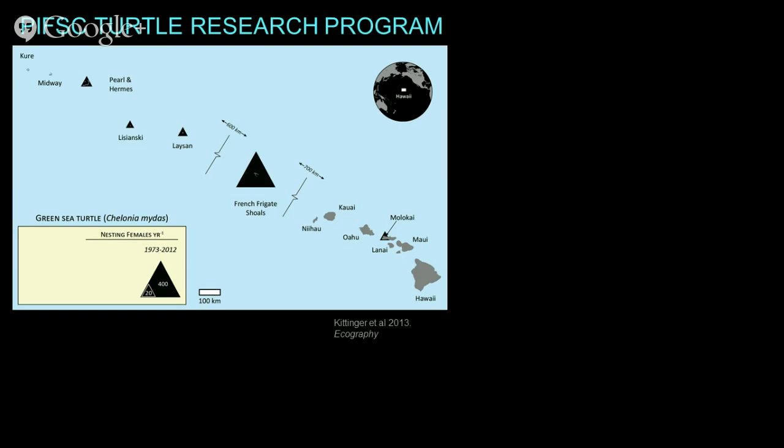But so from what we know, the data we've collected is that there's a lot of nesting in the French Frigate Shoals. But that doesn't help us with the question of what did it used to be? Where did the turtles used to nest prior to 1973? So what one of my coworkers did, Kyle Van Houten, with a few other of his colleagues, is they went to unconventional sources to try to figure out what is the baseline, how many turtles used to be nesting and where in the Hawaiian Islands.